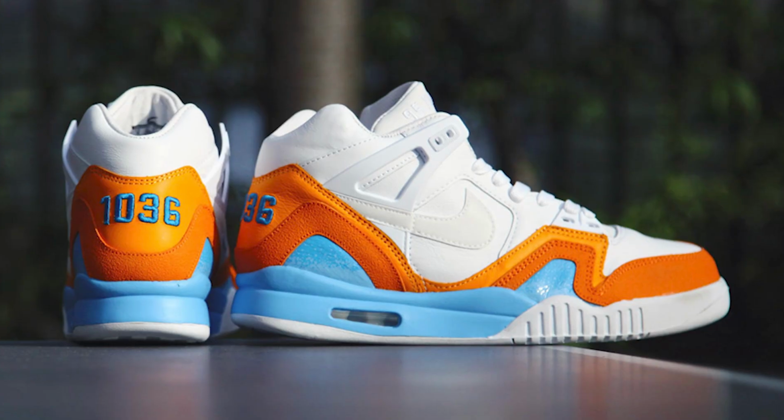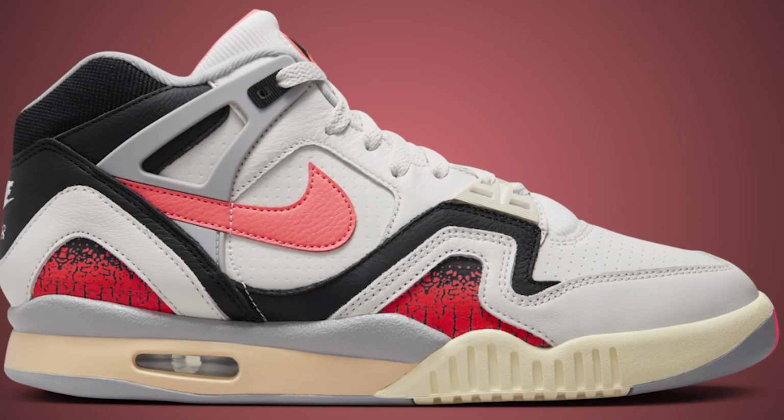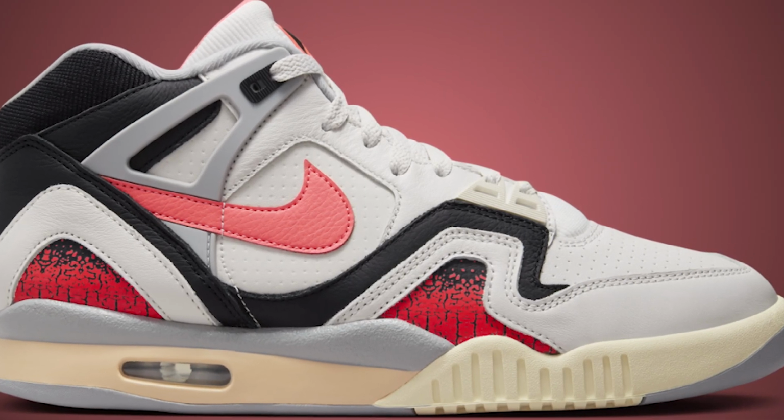And the AirTech Challenge 2 over the years has not only had an initial iconic colorway, but it's had so many iconic colorways along the way. And Nike decided that they're going to give it the reimagined treatment. And one of the ways, I think a big way that it differs from the last release in 2019 is the aged outsole. If you also look at the shape, it's a little bit different. I think the toe kind of curves up a little bit.